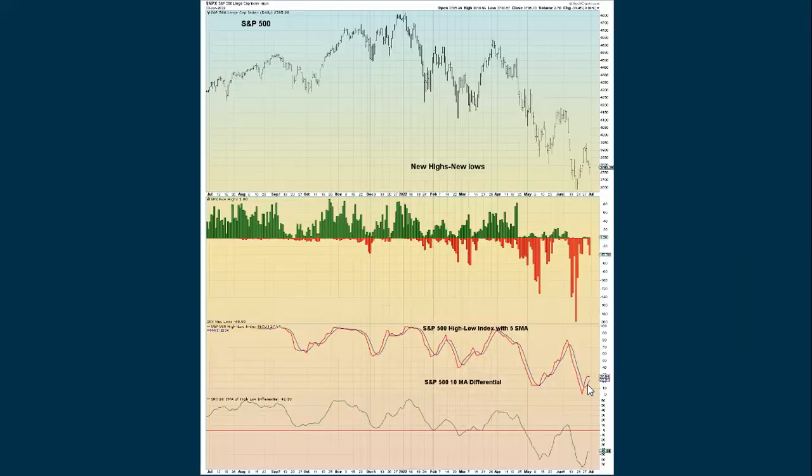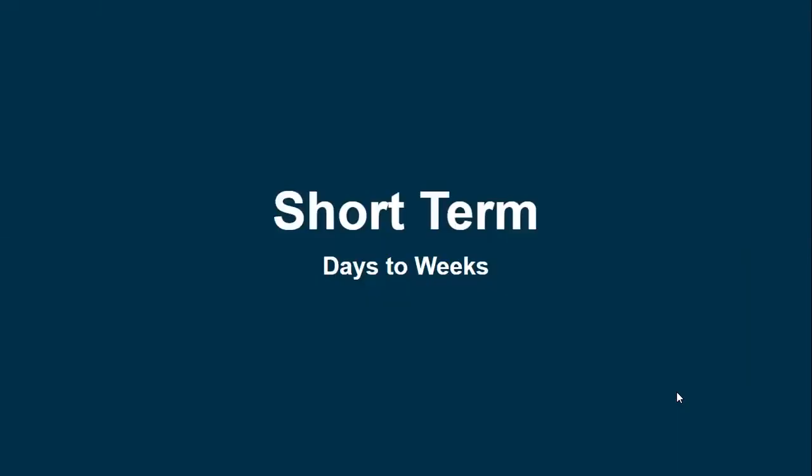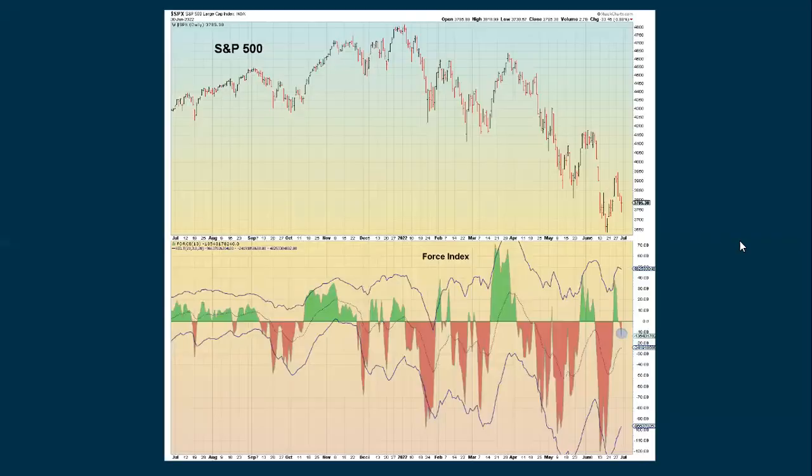New highs, new lows had been hanging in there, but now they're starting to roll over. We see some more follow through weakness. This is going to turn negative as well. Accumulation distribution, we're settled right on the moving average. Short-term charts, we're well below the rainbow now, and I'll probably take this one out if we see further declines from here. Force index showed a little bit of a decline.